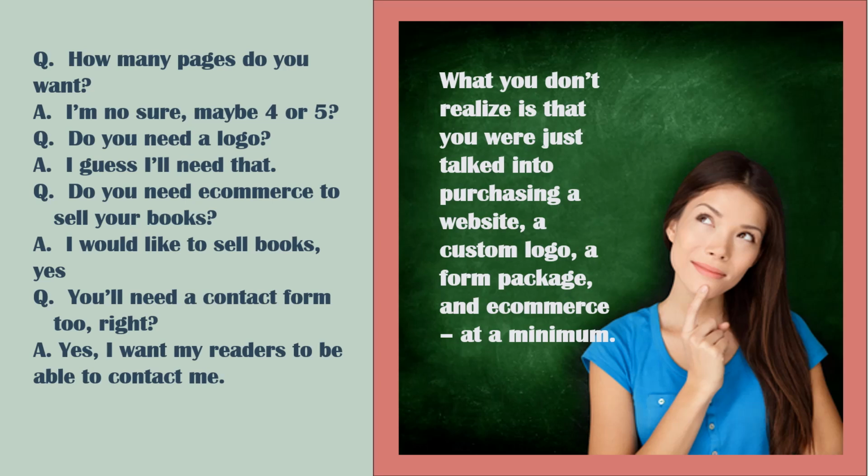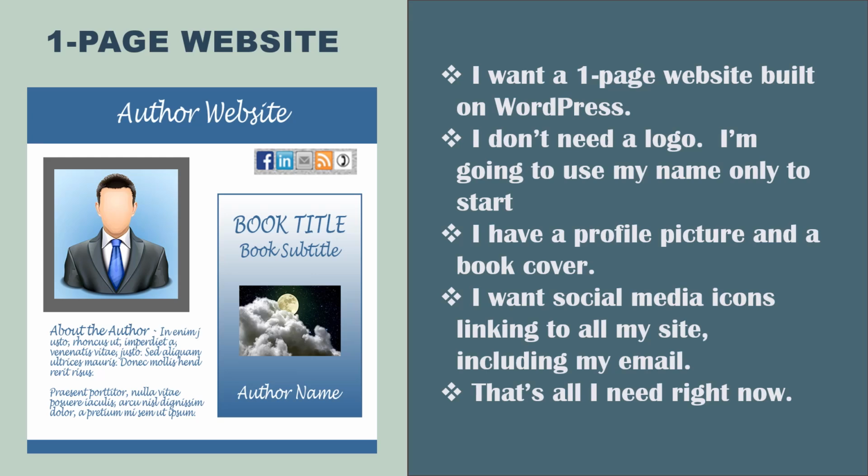And e-commerce is very expensive, so don't go there unless or until you have at least a few books, or you have plenty of marketing money and want to make the biggest splash you can. The better process is to find an author's one-page website as a model, especially if you only have one book, and ask the tech for the following.